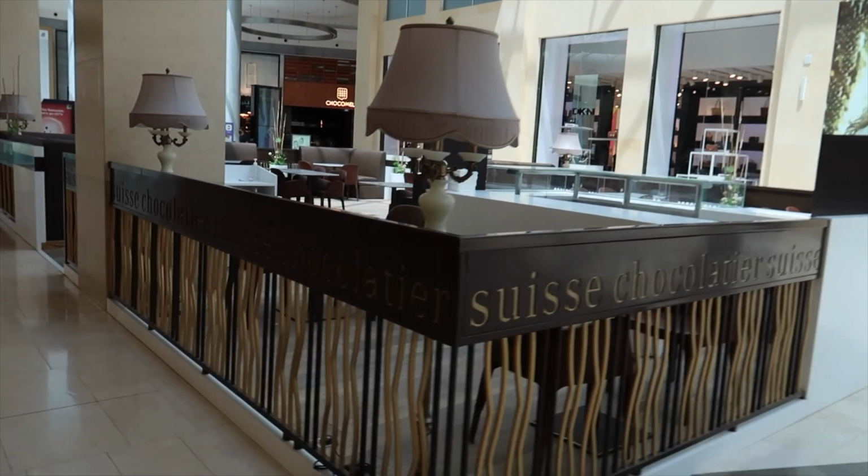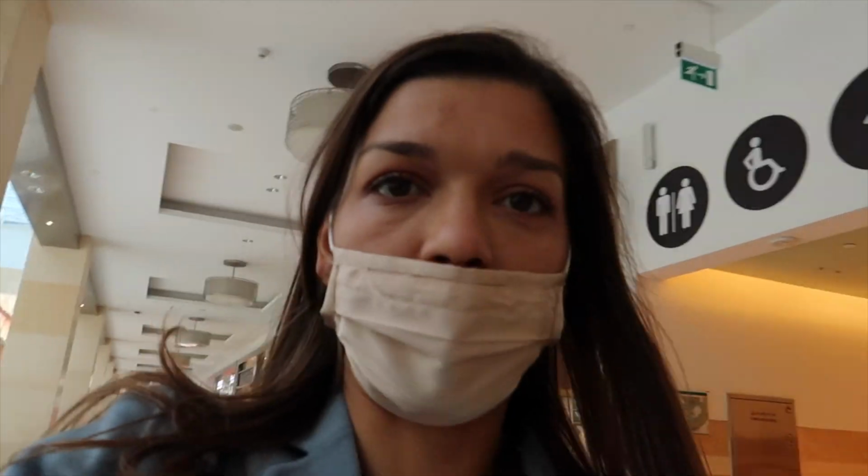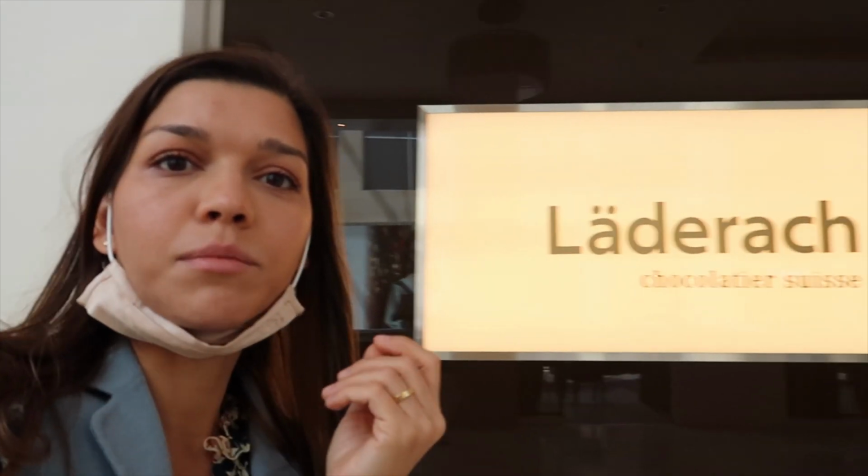If anybody was wondering what they can do for me if they love me so much, they can get me this chocolate. I love it. It's so amazing. Or other Swiss chocolate, like with hazelnuts. Yeah. Hello, how are you?